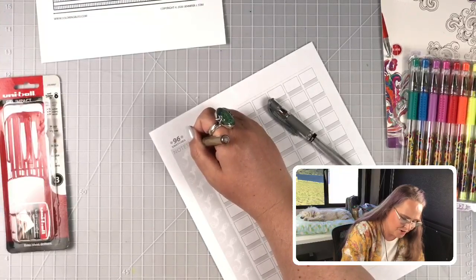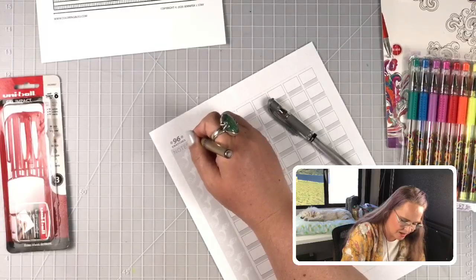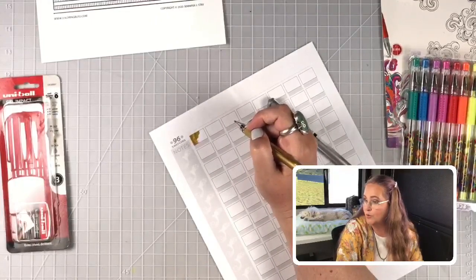Sort of mirror-like, sort of water-like. Is water the right word? How would you guys describe a metallic pen? Now, I'm telling you, these flow so beautifully.